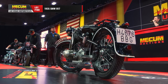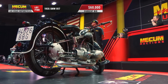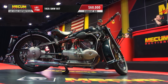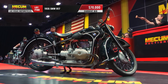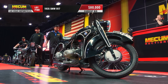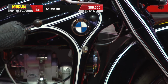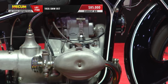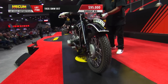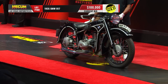Yeah, what a beauty, too. Look at the sweeping fenders on this bike, especially the front fender with those lovely lines. That was taken from an experimental prototype called the R7. It was a bike they were looking to make which had a totally different engine design. They decided it was too expensive to build, so they put the styling on this R17, which is a twin carb 750. It was the most powerful bike BMW had ever made. Sold for an even $100,000.